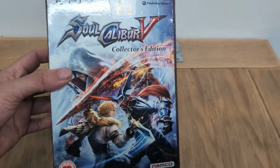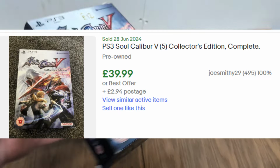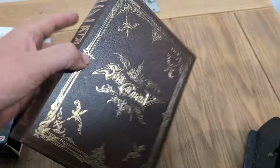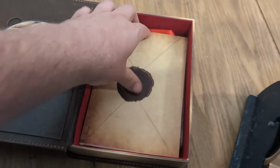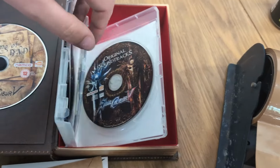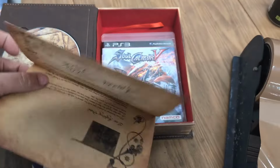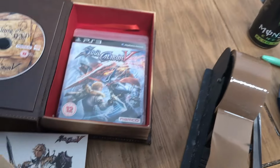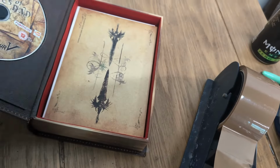And same again for this Soul Calibur 4 Collector's Edition. And Soul Calibur 5 even, Collector's Edition on the PS3. Let's see what these look like. Some people are going to be cringing at me doing this. Nice book. Book inside, making of in there. Game is in there, hopefully it is. Yep, with soundtrack. Some kind of letter, probably saying thank you for buying this game and spending all your hard-earned money. Something like that. So yeah, not checked at all there, but seems to be all there, essentially.